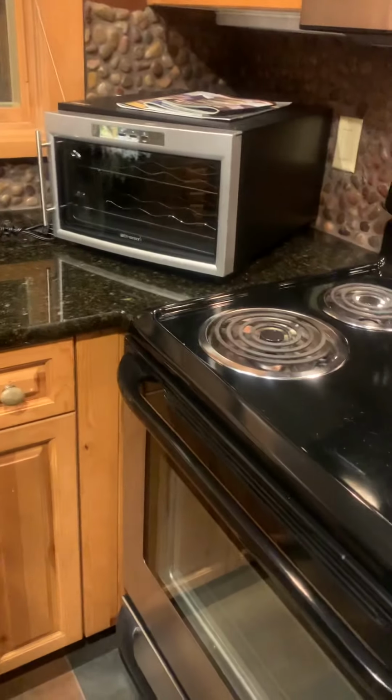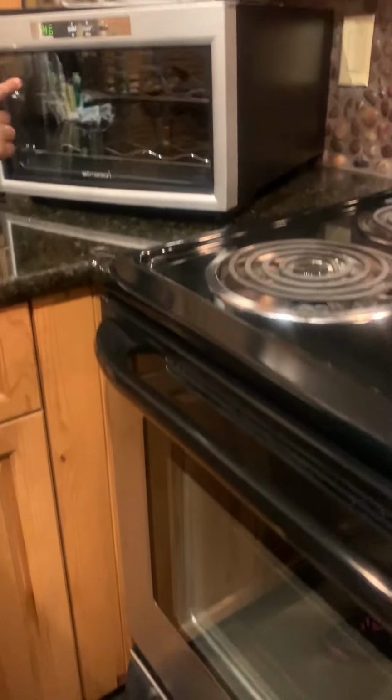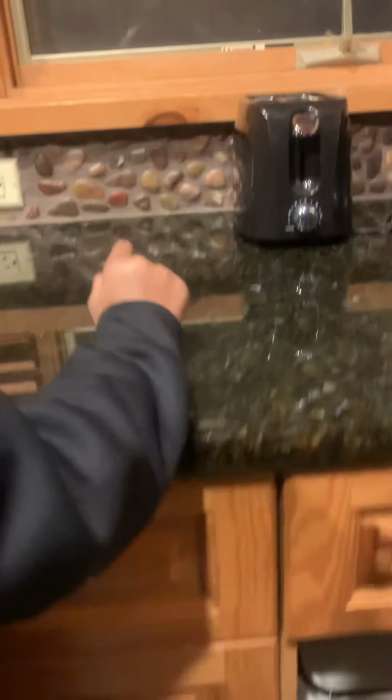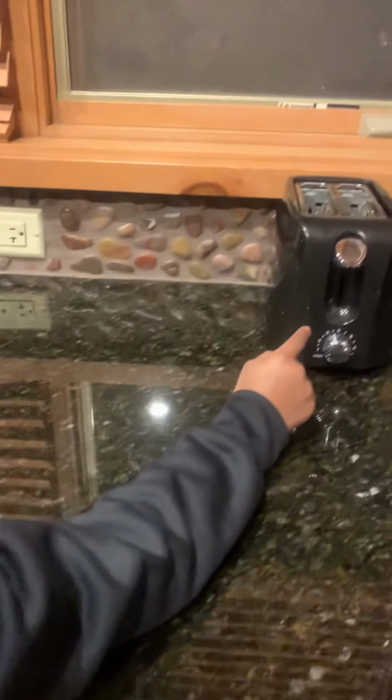Did they give you some stuff? Let's see what's in there. You can bake. This is the bake. Oh, perfect for Thanksgiving. And this is a toaster. Let me see how many pots and pans they give you.